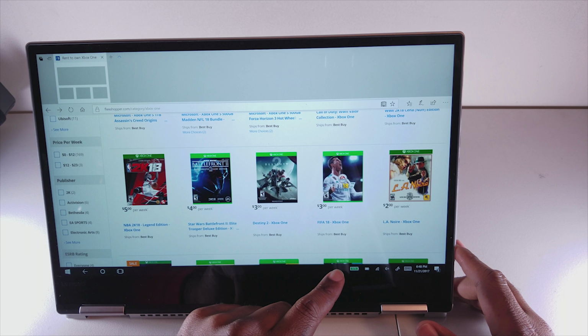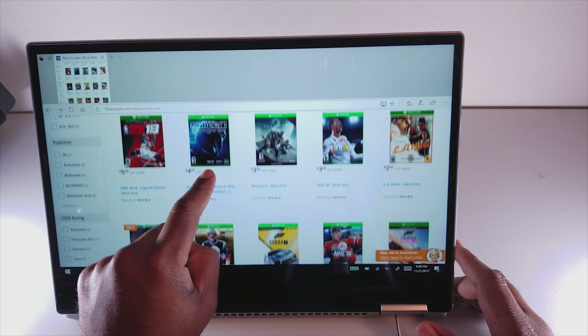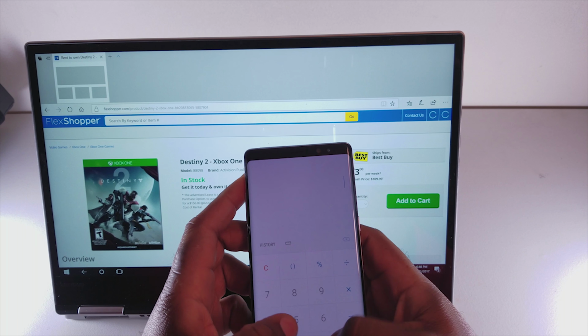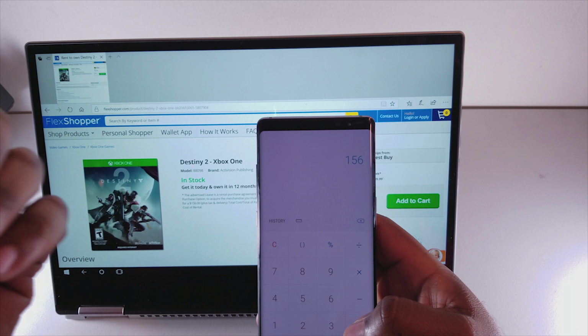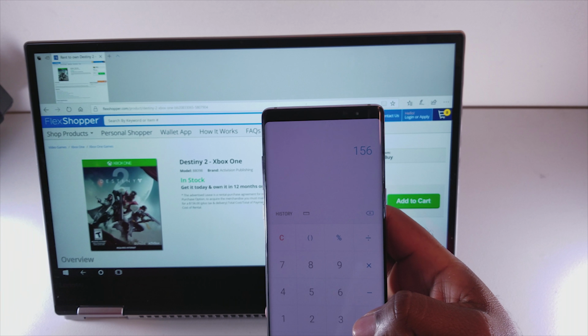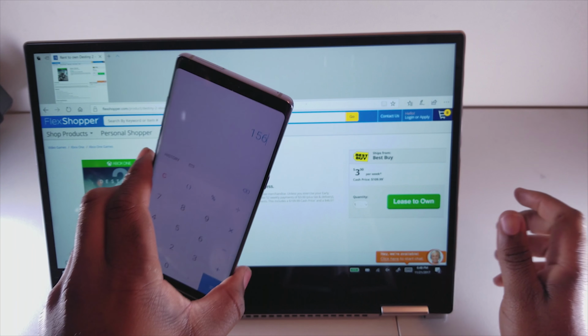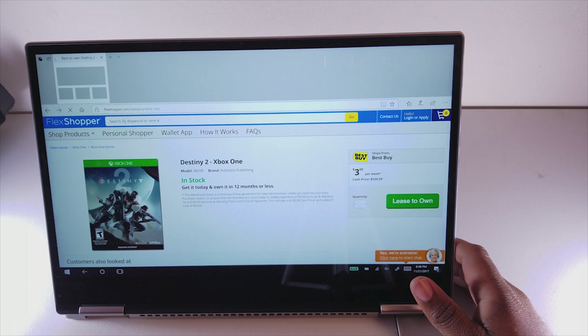All right, maybe just a regular Destiny. Okay, so Destiny. I don't even know why I'm using the calculator. I shouldn't need it. So for one game, which is $60 in the store, and you probably get it on sale for even cheaper than that, now it's $156.